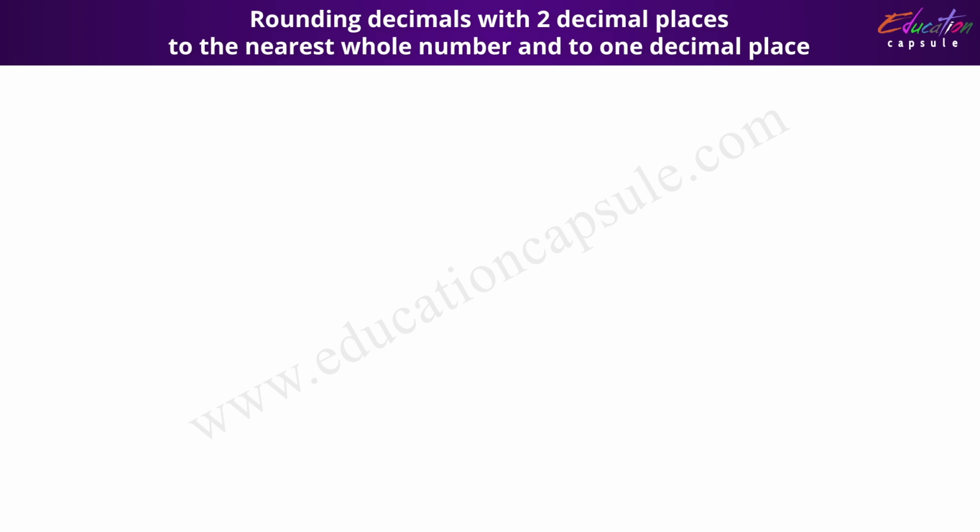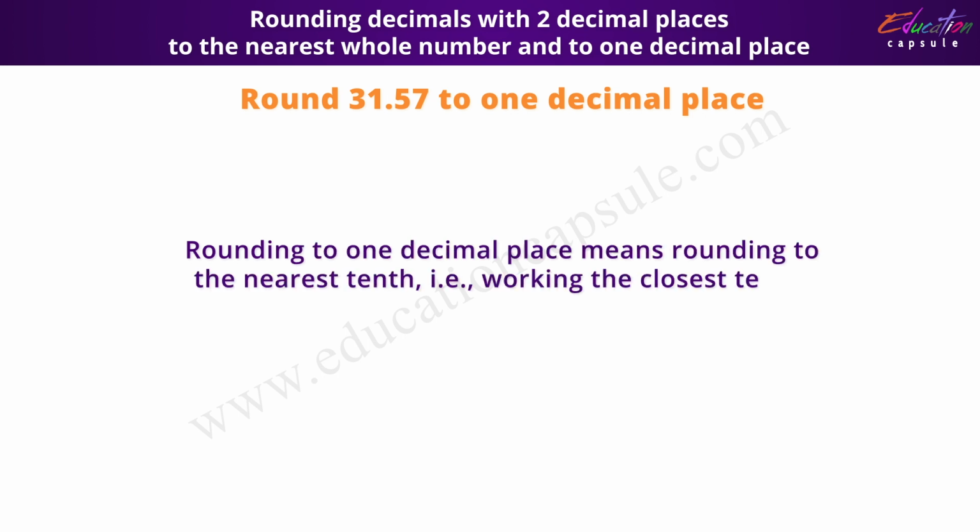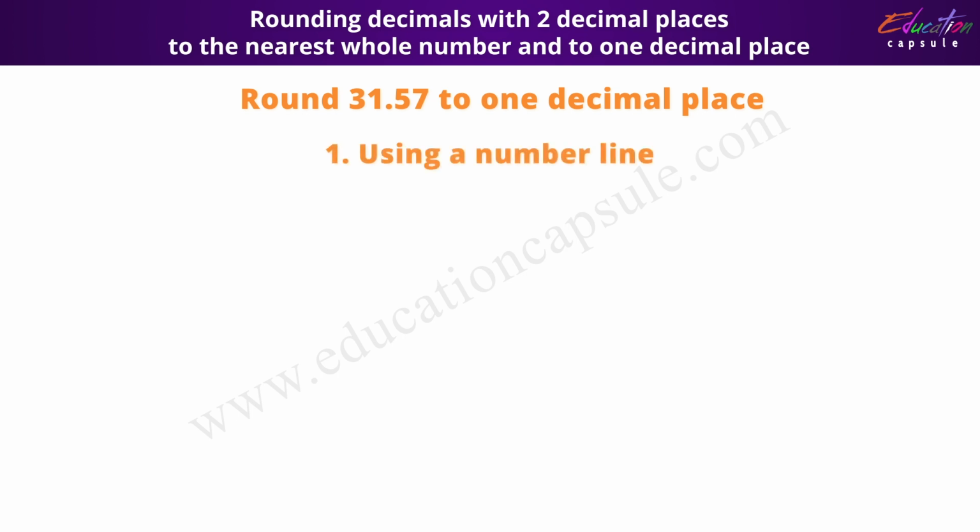Now let's take another example. Here, we need to round 31.57 to 1 decimal place. Rounding to 1 decimal place means rounding to the nearest tenth, that is, finding the closest tenth. Let's do it using method 1, that is, using a number line.